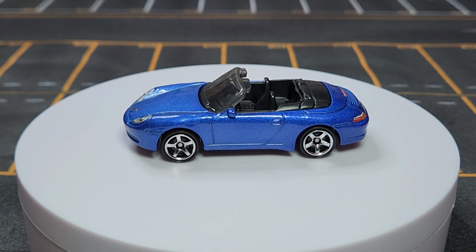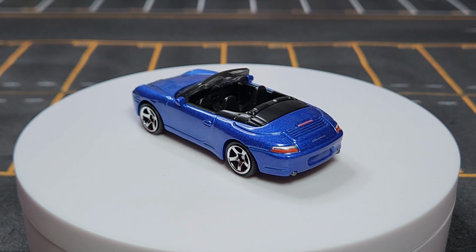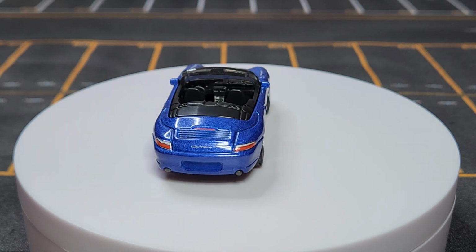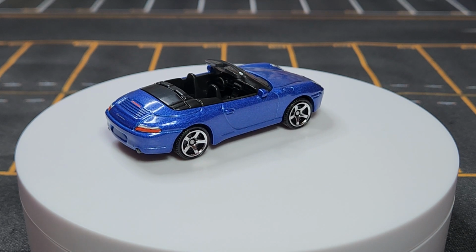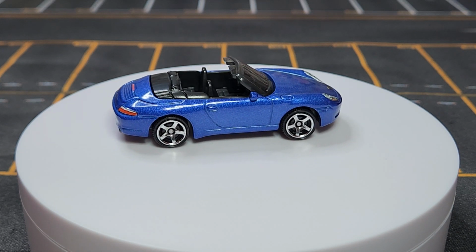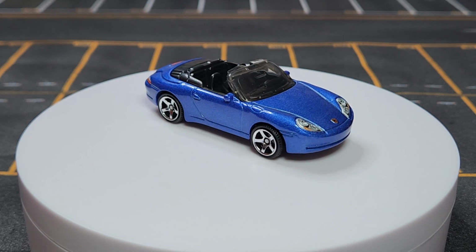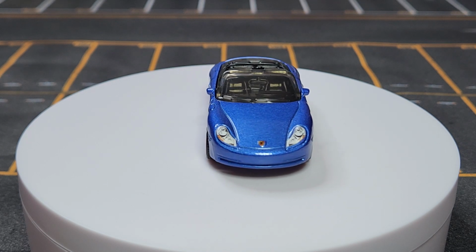All right, moving on to a casting that has been with us for many ages. This is the 911 Carrera Cabriolet, number 79 of 100. We have also seen this in blue several times, so not like it's the first time seeing it in blue, but this is an updated casting. Obviously, it's got the 5 spokes and stuff on there, full front and rear tampos, which looks fantastic. Very intricate prints for the headlights.